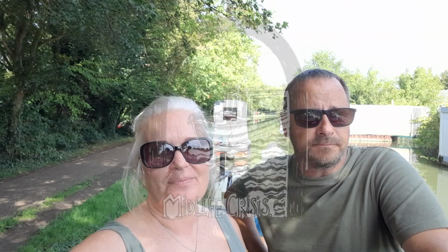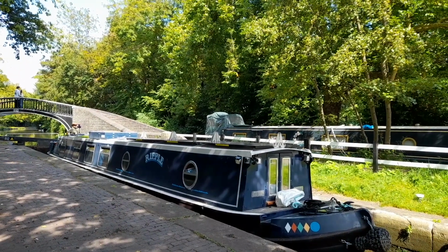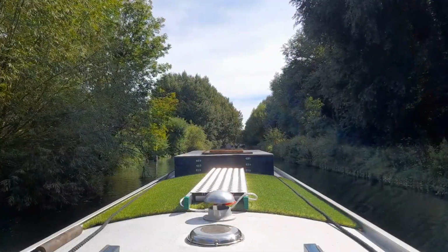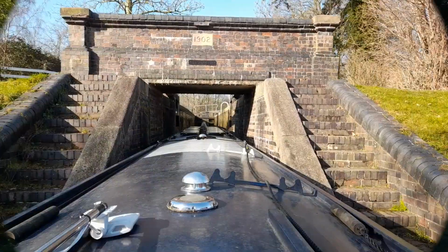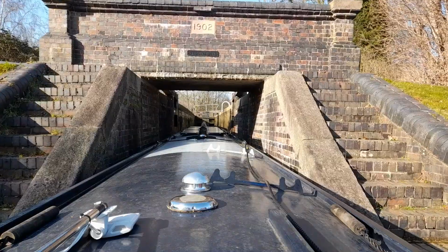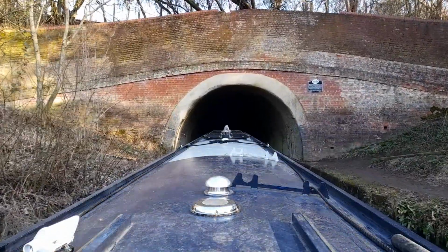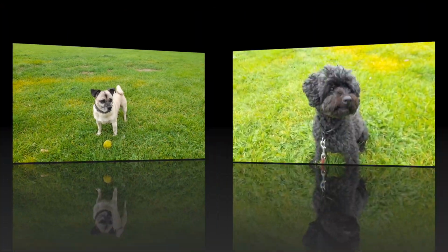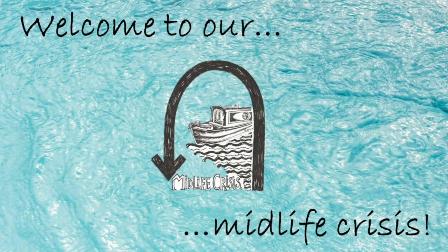18 months ago we started a new adventure and bought a 57-foot narrowboat called Ripple. Why not join us and watch our highs and lows, the renovations and changes we've made, the clever storage that's been created, and find out what it's really like living and working full-time aboard a narrowboat with 2 dogs while exploring the waterways of our beautiful country.